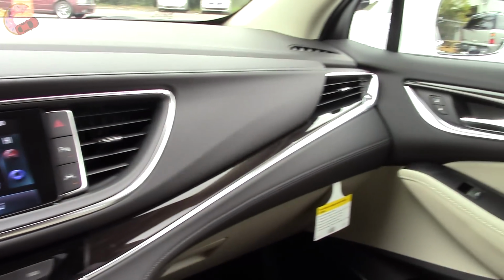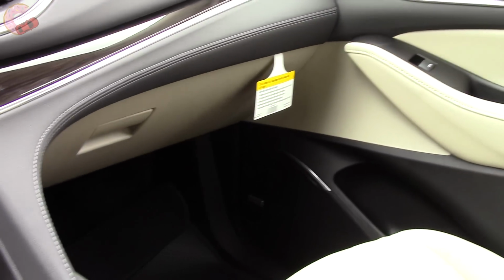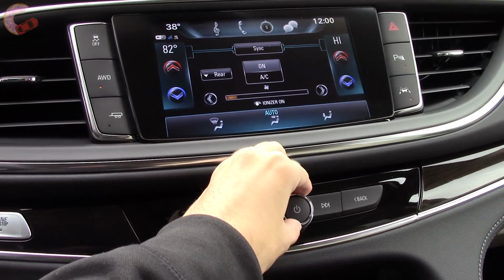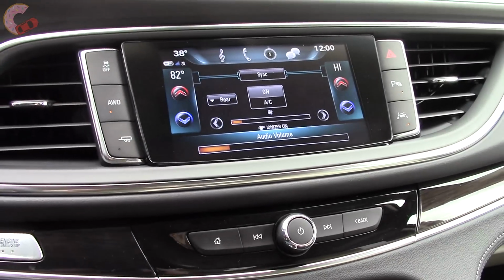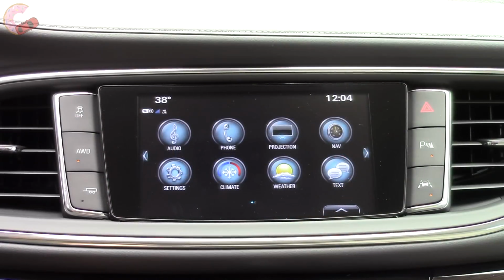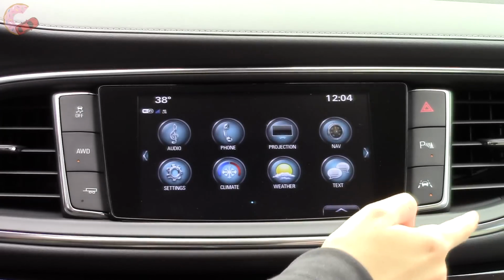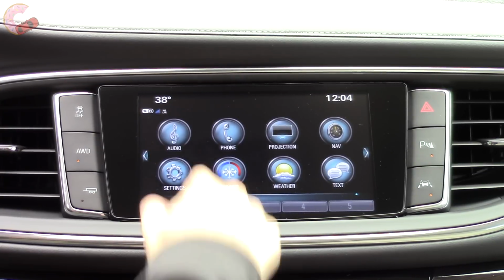The sound quality seems quite good and on par with rivals. Let's take a brief look around the Intellilink system. This isn't quite the newest version like we found on the 2018 GMC Terrain, but it's still one of the better systems out there. This is the home screen, and you'll find all the features here.